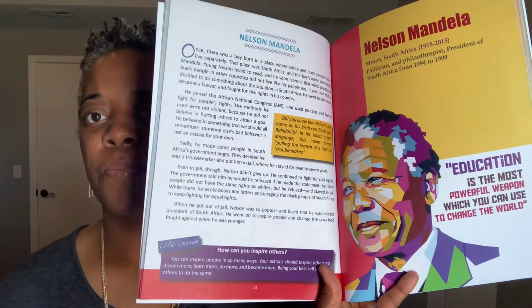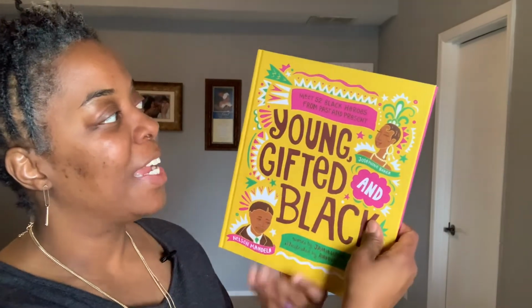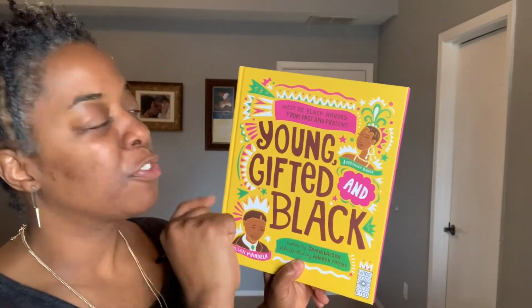Little 5-minute story to read to your child and enjoy it. There we go. These last two are my faves. They are new books that I just purchased. I'm loving them. The first one is Young, Gifted, and Black. Meet 52 Black heroes from past and present. Here we go again with that same theme.